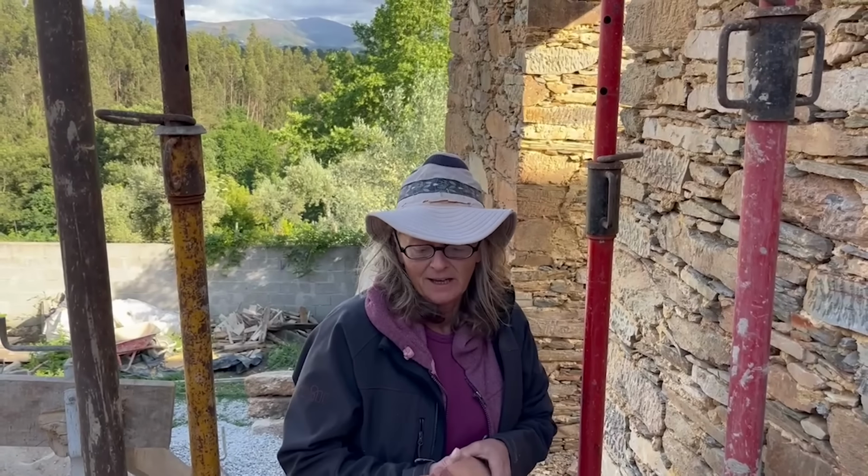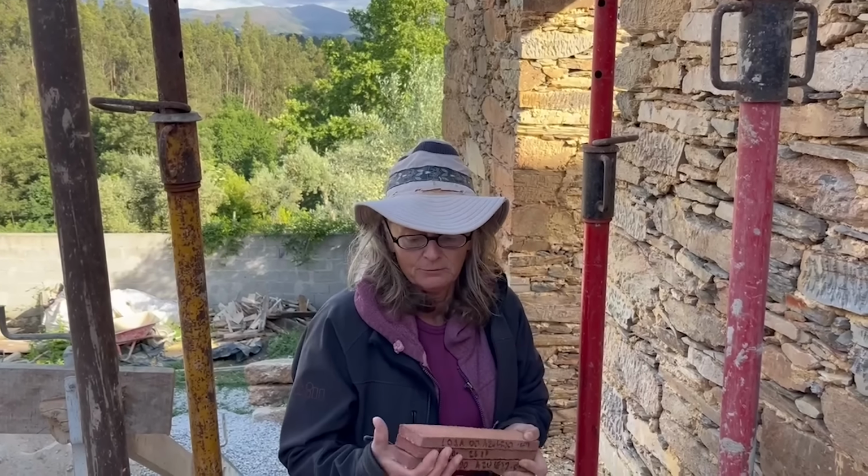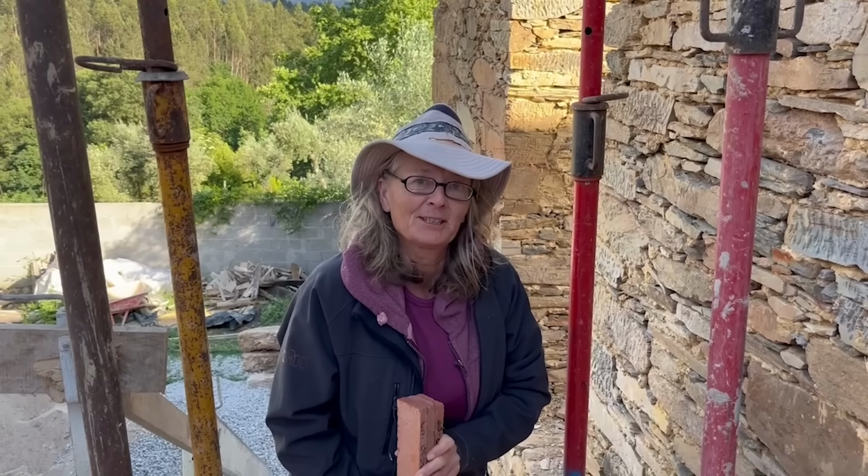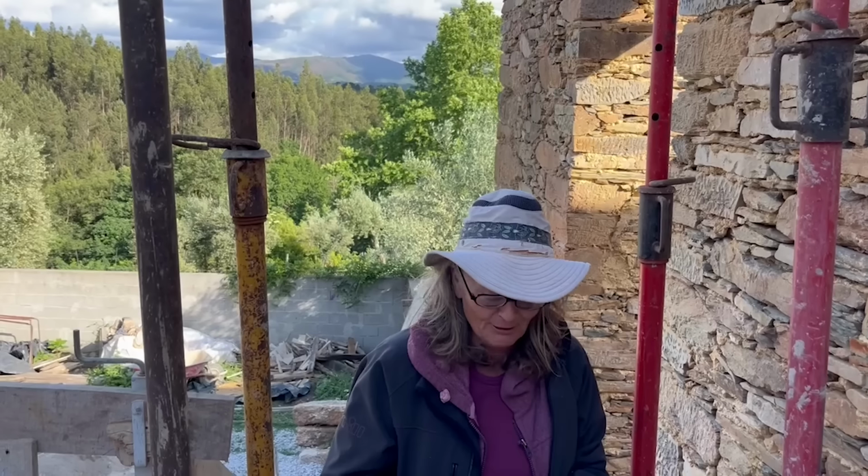So Dan and I have only ever lived in rented accommodation, and this is our first time shopping for something that's going to go in our house. We get control over what goes into the fixtures and fittings.